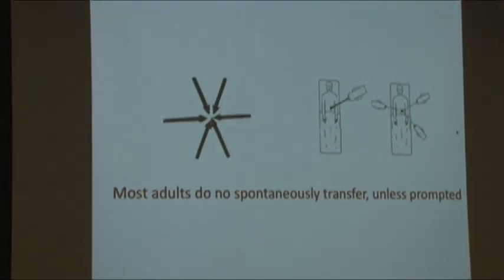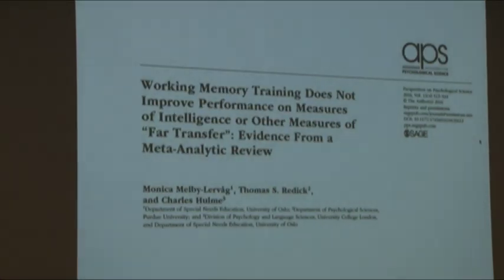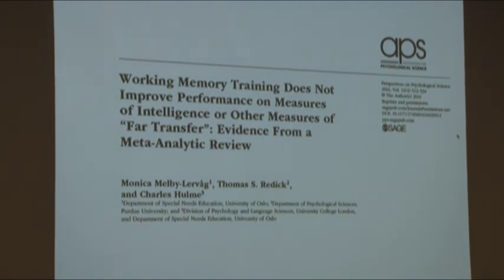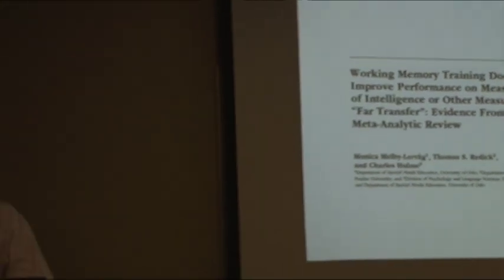So most of those do not spontaneously transfer unless prompted. But prompts, depending, okay. And like I said, now everybody is, this is like Lumosity 3.0. So people have done working memory training, which is so cool. I mean, you definitely can improve your working memory, but whether it will help kids do better in school, it's pretty hard to prove.